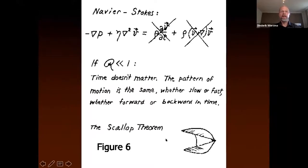And that means that if you do a motion, here are the Navier-Stokes equations in the liquid. He says time doesn't matter, the pattern of motion is the same whether slow or fast. So inertia doesn't play a role. If I do a certain pattern, whether I perform it slow or fast, it doesn't make a difference. It does make a difference if I'm big. If I do a fast stroke or a very slow stroke, that will make a difference for me, but it does not for a very small animal.